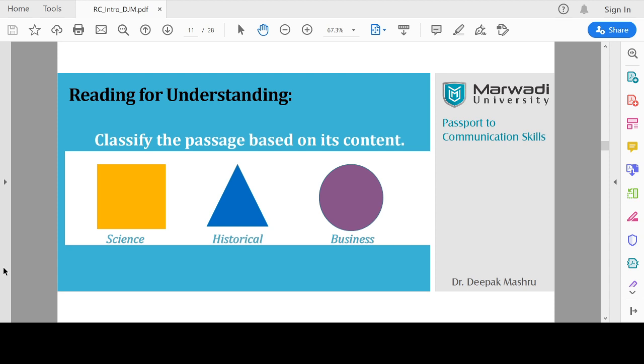There are other categories, but for you to understand it clearly, I have taken three things so that I can tell you that paragraphs can be bifurcated, distinguished, divided, classified, segregated as per the content of the paragraph. If it is science-based, it can be treated in one way. If it is historical, it can be treated in a different way. If it is business, it can be treated in a different way.